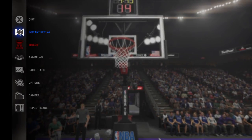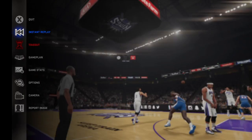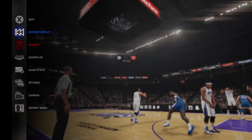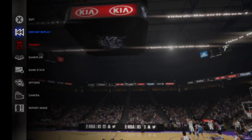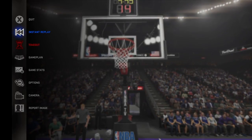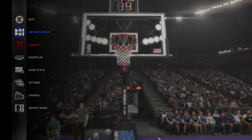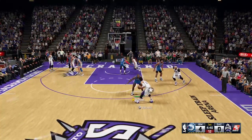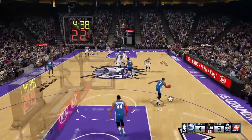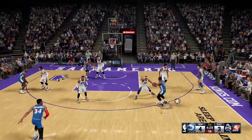Rondo with a... Screen for Gay. Screen by Cousins. Outside, Bellinelli. One up, one down. 2 points with his first shot this game. Sacramento on defense. And Wall. Here we go now. Antetokounmpo kicks to Wall.